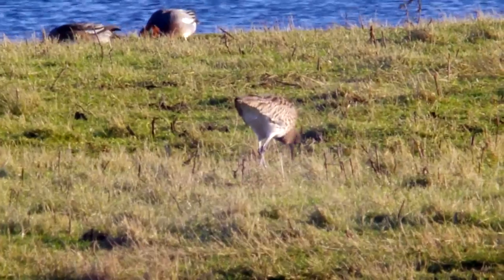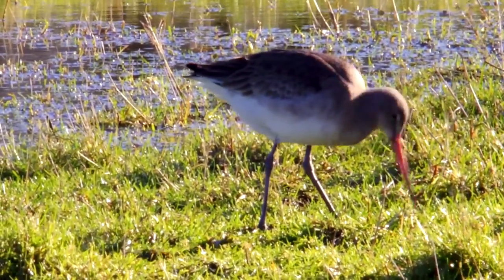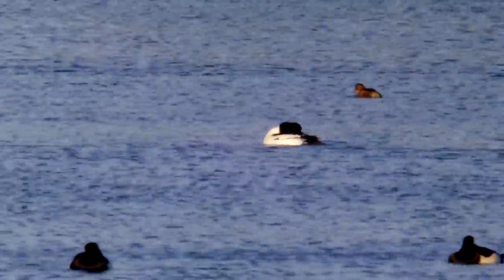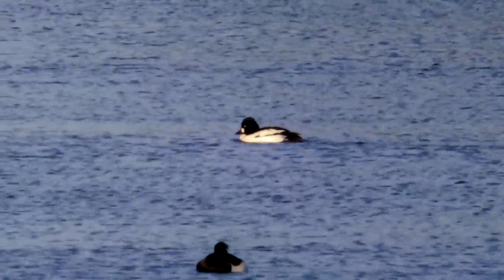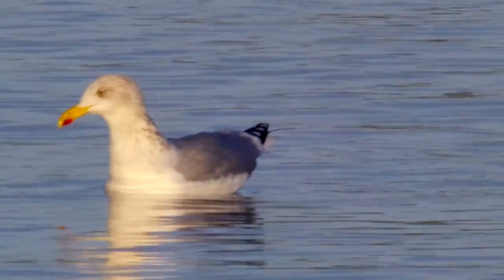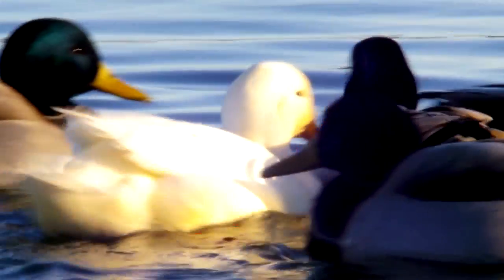And curlew, just on the island there. Also godwit, I think this is a black-tailed godwit. And there we have goldeneye, both males and females, but a long way off though. This is the striking male. And young herring gull. A few lapwing dotted here and there as well.